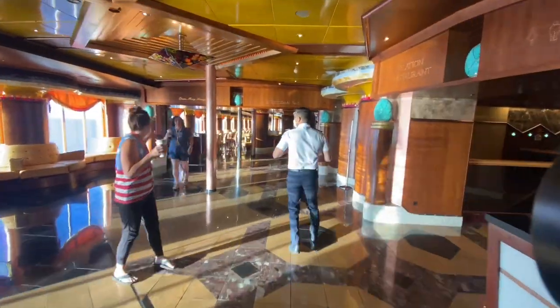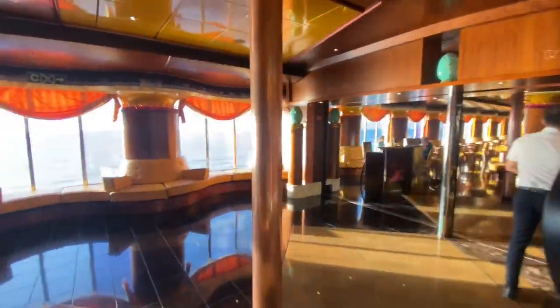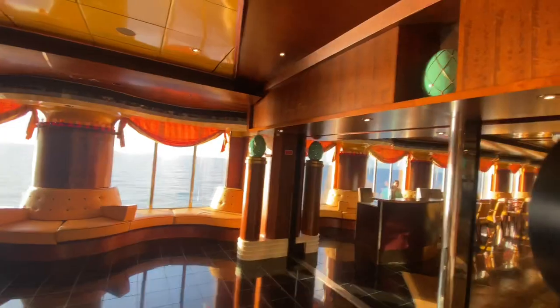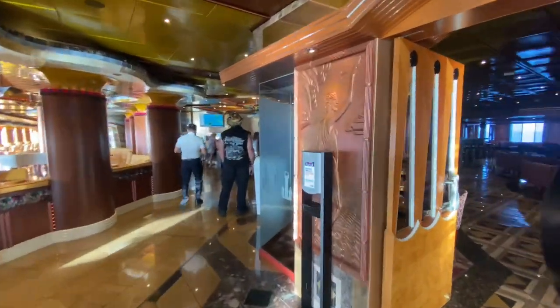So here we're going into the Queen Mary Lounge. So we're entering the Queen Mary Lounge.